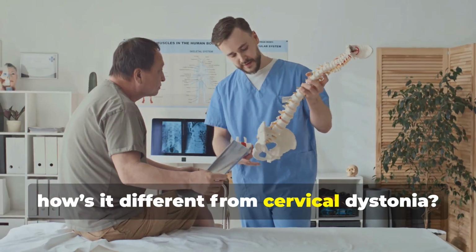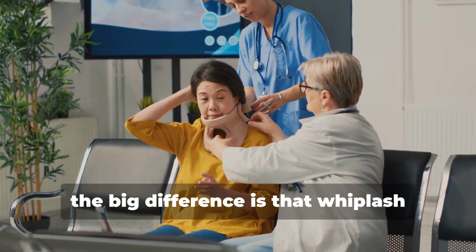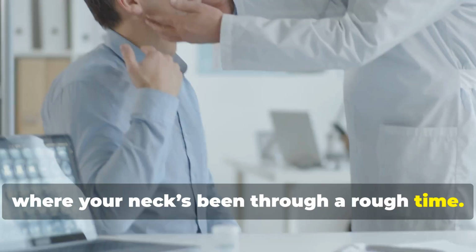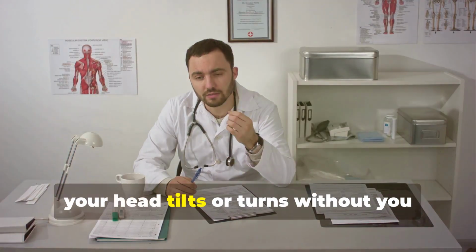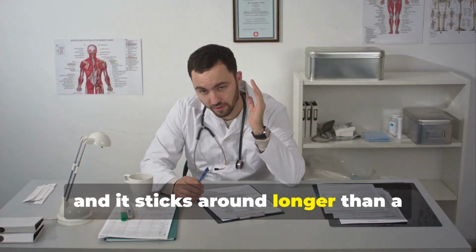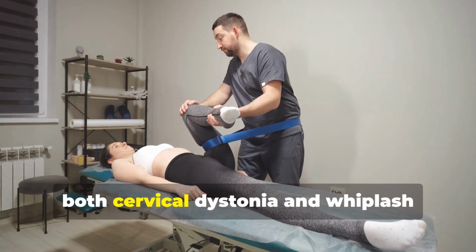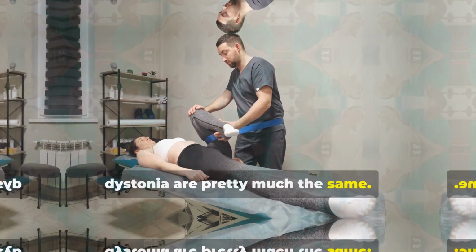So how's it different from cervical dystonia? Well, the big difference is that whiplash dystonia comes after an injury, usually trauma like a car accident, where your neck's been through a rough time. But the symptoms are basically the same. Your neck muscles start spasming, your head tilts or turns without you wanting it to, and it sticks around longer than a regular case of whiplash. The good news is that the treatments for both cervical dystonia and whiplash dystonia are pretty much the same.